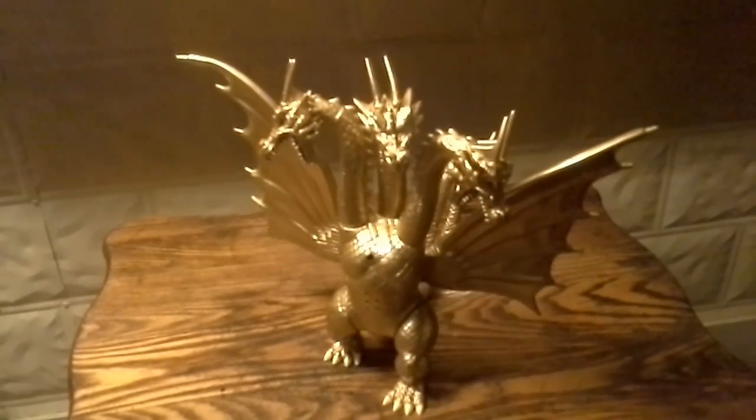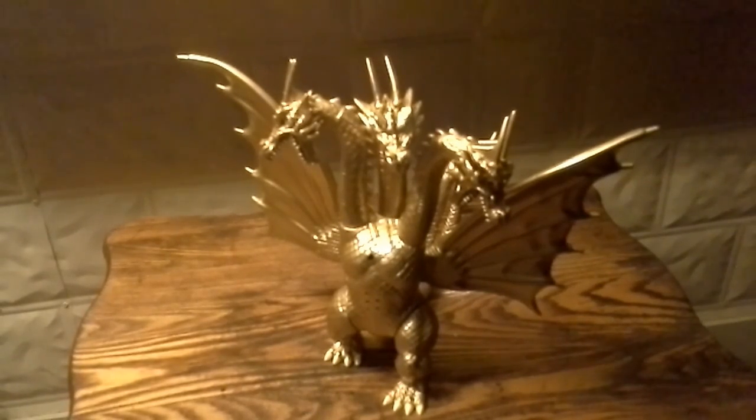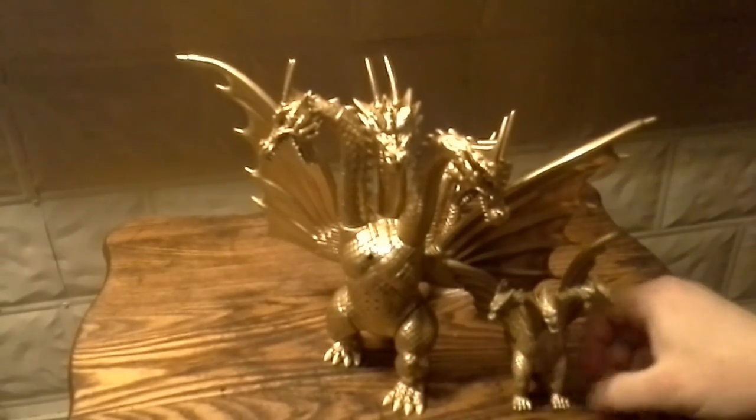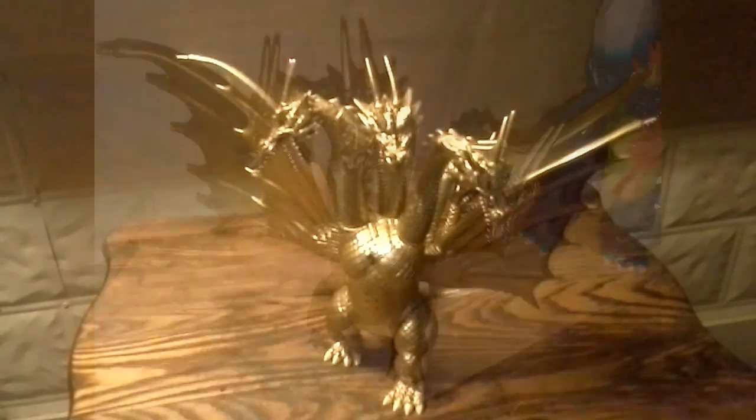Okay, so this is the 10-inch scale King Ghidorah, and actually I'm going to go ahead and compare it to the 4-inch King Ghidorah. Again, huge size difference. This, just like the others, stands just over 9 inches tall, and this particular one, when I purchased it, it was in really bad condition. I'll cut in some pictures right now.